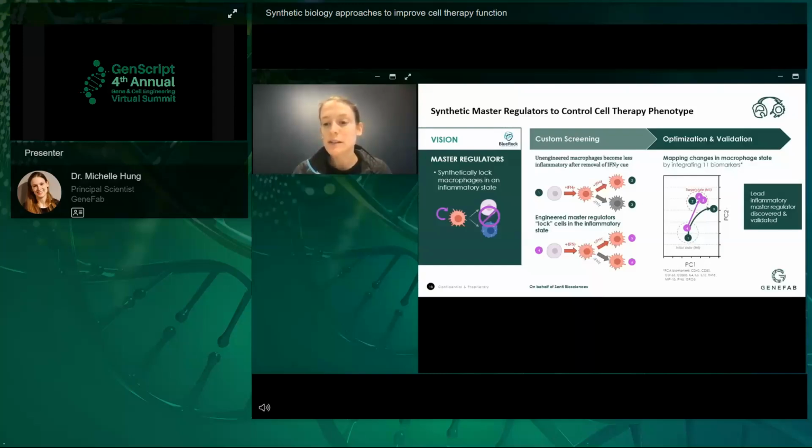And on the right, you can see these states mapped out on a principal component analysis that incorporates these 11 different biomarkers, which include cytokines and cell surface markers that tell us about the cell state. So in the gray circle, you can see the initial M0 not polarized cells, state 1. State 2 is in that red circle, which is the target inflammatory macrophage M1 state, and state 3 has moved outside of that red circle and is less inflammatory.